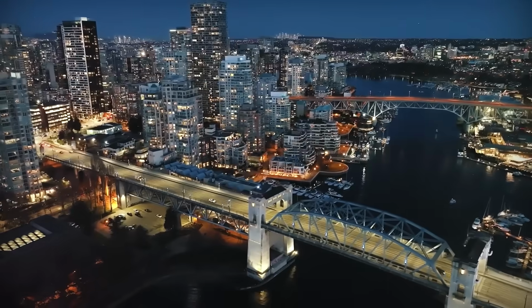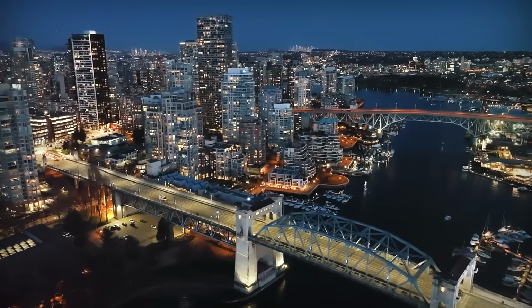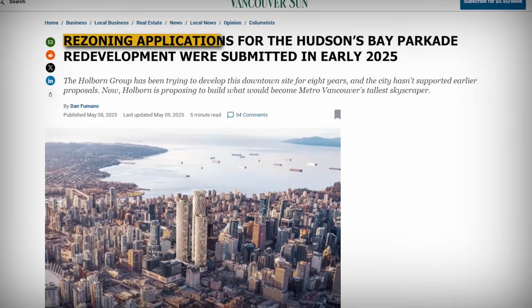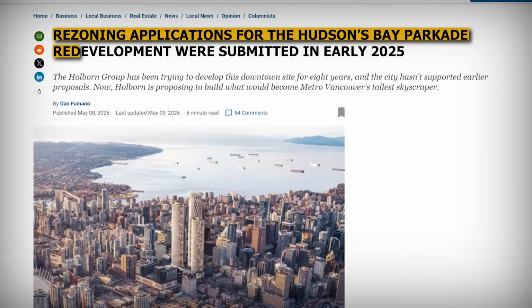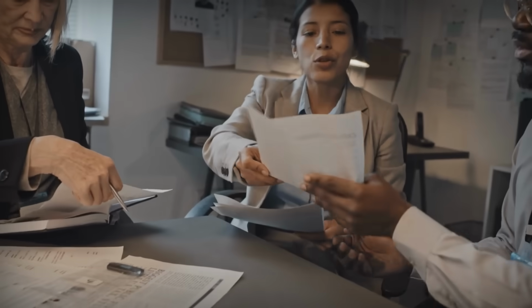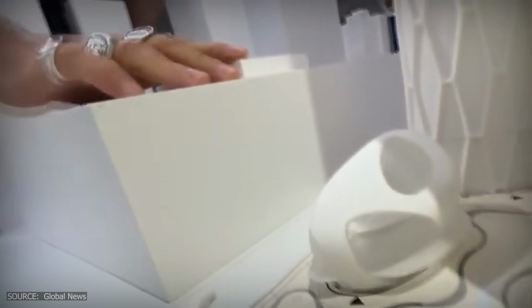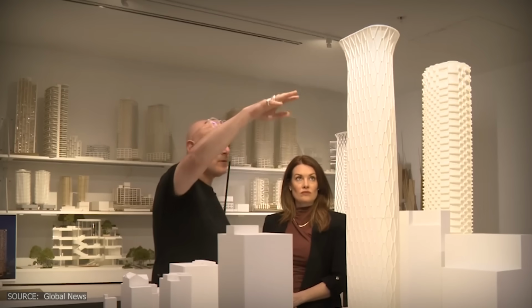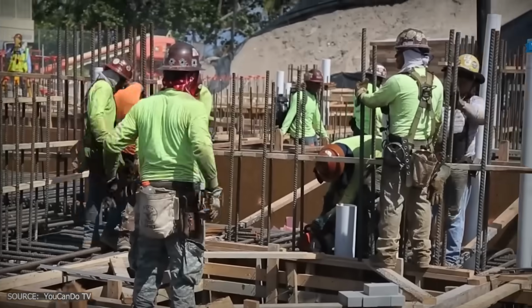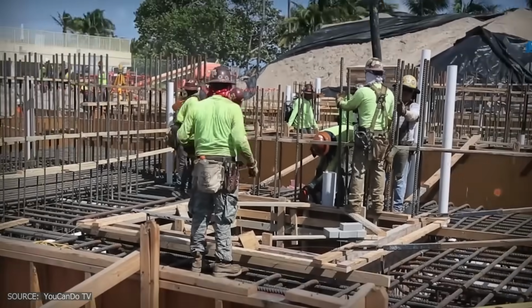And for a project this complex, the path from concept to skyline is anything but simple. Rezoning applications for the Hudson's Bay Parkade redevelopment were submitted in early 2025. From there, the approval process will likely stretch over 12 to 18 months through public consultations, design refinements, and multiple rounds at City Council. Once rezoning is approved, detailed architectural and engineering plans will follow, which could take another year.